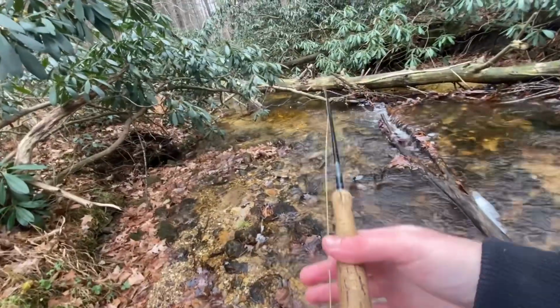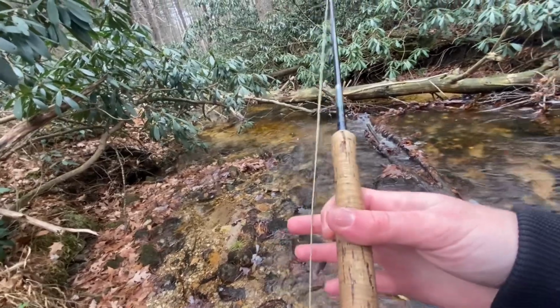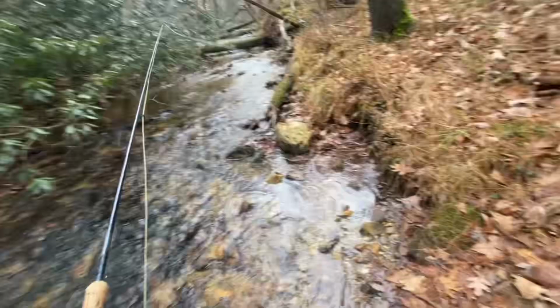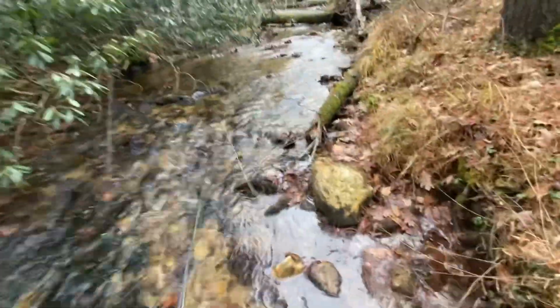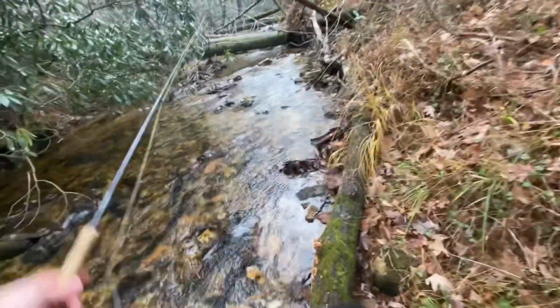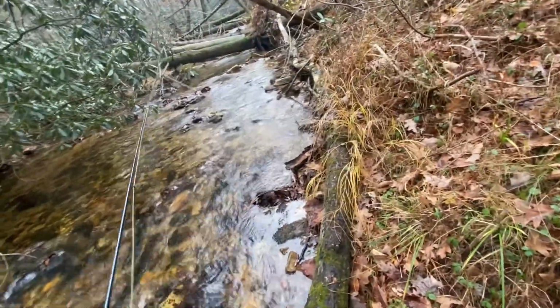Seems like there's a tree dropped over top of every good hole, which makes it kind of impossible to fish. The state forest people or whoever does this work on the stream, I don't really know, but they've definitely been dropping trees over the creek, because this is just insane.